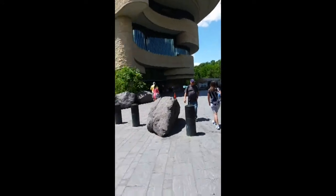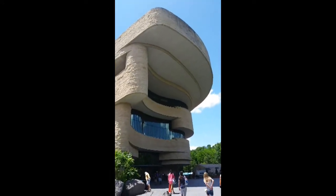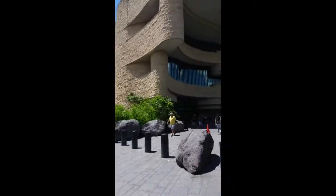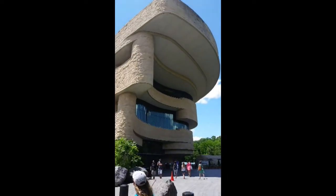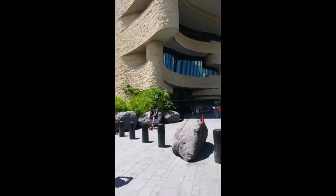Travels with Phil continues outside the Museum of the American Indian. There you go. Nice, unusual design. Don't have quite as many artifacts inside as when I came here for the grand opening. I think it was 2004. But still an interesting building.